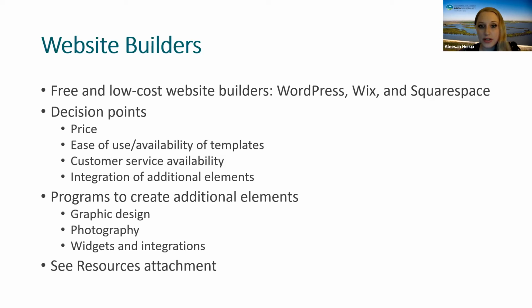Some website builders, Squarespace is one specifically on here, and there's a few more that I'll provide in a minute, are specifically tailored toward e-commerce. So if you are looking to host sales on your website, that might be a nice one to look into. And you definitely want to consider your website goals when you're selecting which platform you use.